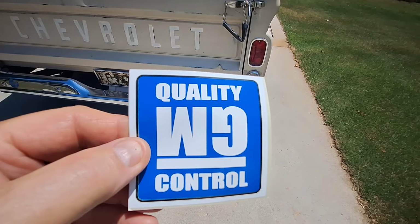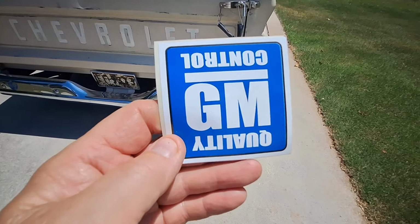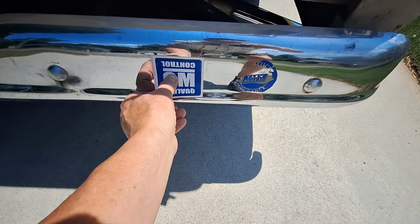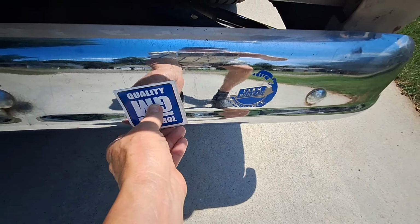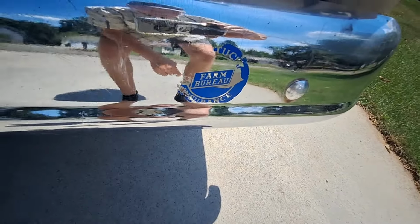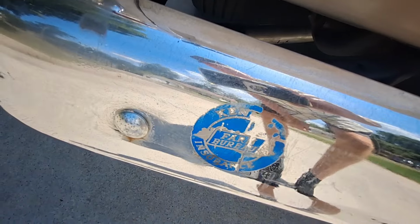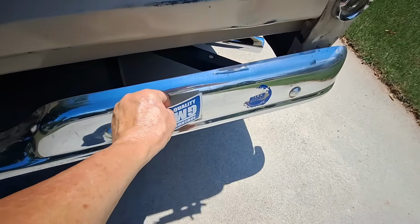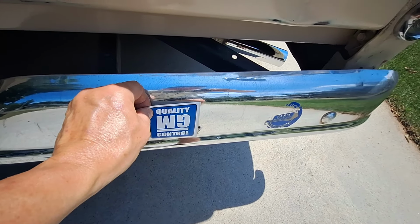Now you probably notice the quality control, GM, is upside down. It's a joke. You could turn it this way too, but it's saying that the quality control is not much. It's just a joke, guys. But I thought maybe I might cut it and make it a little bit smaller and stick it up there, and get some steel wool or something and scuff it up so it maybe matches this Kentucky Farm Bureau insurance sticker. There's one on each side that was on the bumpers when I got it, and I'm not taking them off. They just look great. But y'all let me know what you think about maybe putting it on the bumper somewhere, just for a giggle, where somebody looks at it 2 or 3 times saying, what is that?